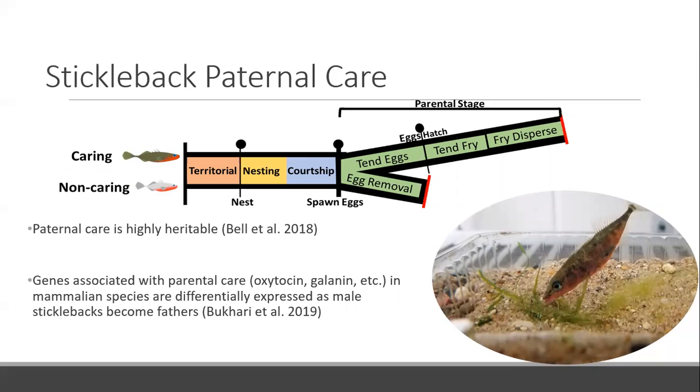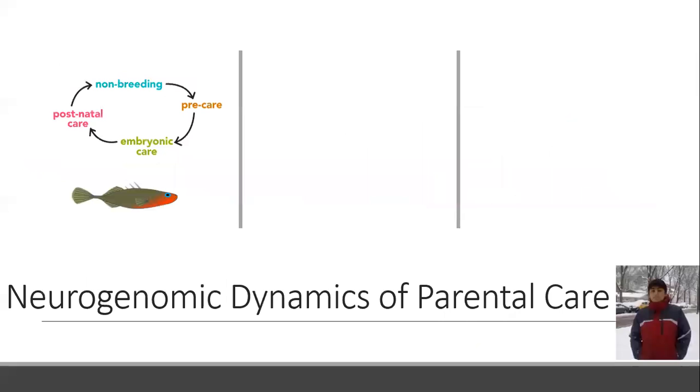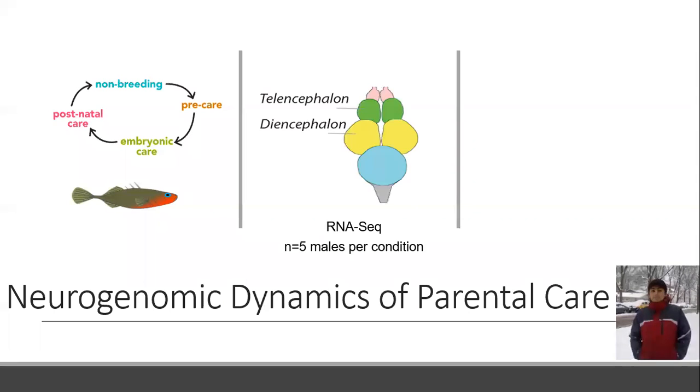We also know that genes associated with parental care in mammalian species are differentially expressed in male stickleback once they become fathers. Much of this work was done by a member of our lab, Abbas Bukhari, who took the same species, male three-spined stickleback, and sampled them at different time points across the breeding season: when they're non-breeding, before they're caring, during care, and then after care. He took their brains and sequenced the telencephalon and diencephalon regions and used RNA-seq, which is just an unbiased way to sample the entire transcriptome.